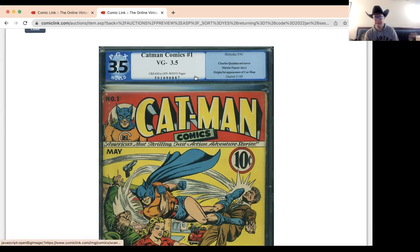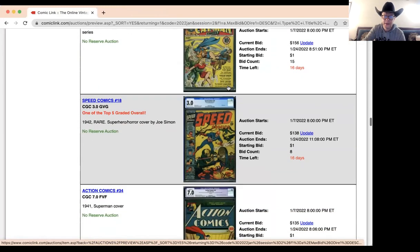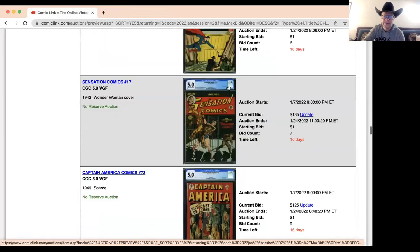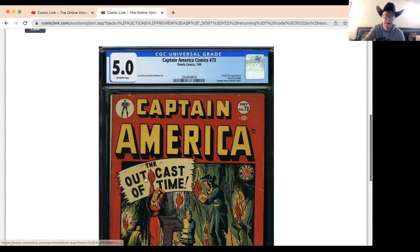Obviously, Batman did better than Catman. This person has slipped into the fog of distant memory in the candles held by us comic collectors. We get into some Action Comics here, some Sensation. This is an interesting cap right here. It says it's scarce. It is, actually.